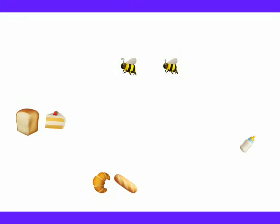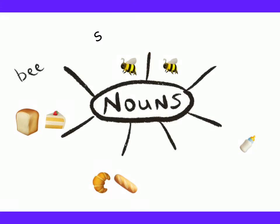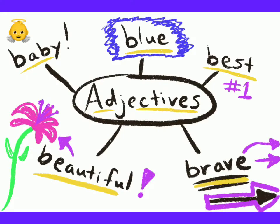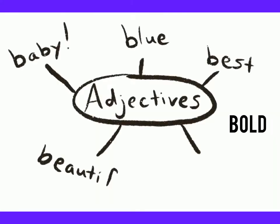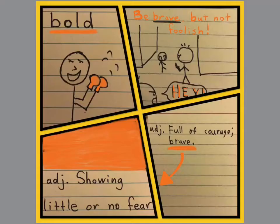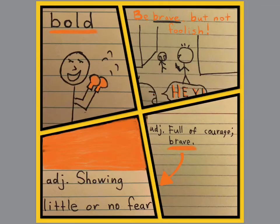The nouns, or things or people, are beekeepers, bumblebees, bakery, barn, buns, boomer, and baby. Baby will be used as an adjective, as well as brave, bold, blue, beautiful, and best. Brave and bold are adjectives that have similar meanings. These are called synonyms. Bold means full of courage. Brave means showing little or no fear.